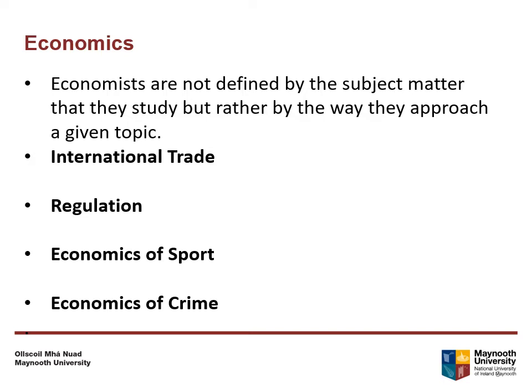If we look at regulation, we see the importance of effective regulation in the wake of the financial crisis. In general, when we have few firms operating in an industry, it may be important to regulate them to protect consumers from very high prices.